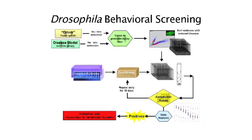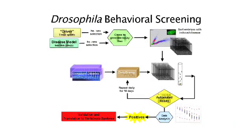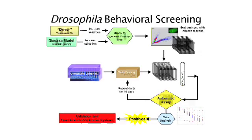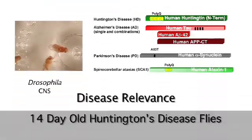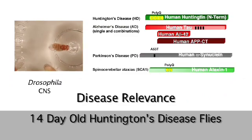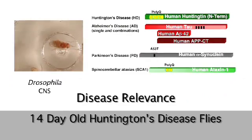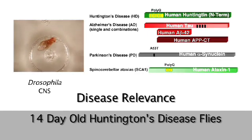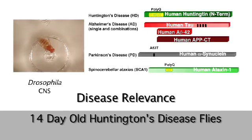In the fly room, we cross the flies containing the tissue-specific driver to flies containing the inducible human disease genes. Utilizing this system, we are able to express the human disease genes specifically in the Drosophila central nervous system. In this example, we see 14-day-old Huntington disease flies. Their gait is erratic and uncoordinated.